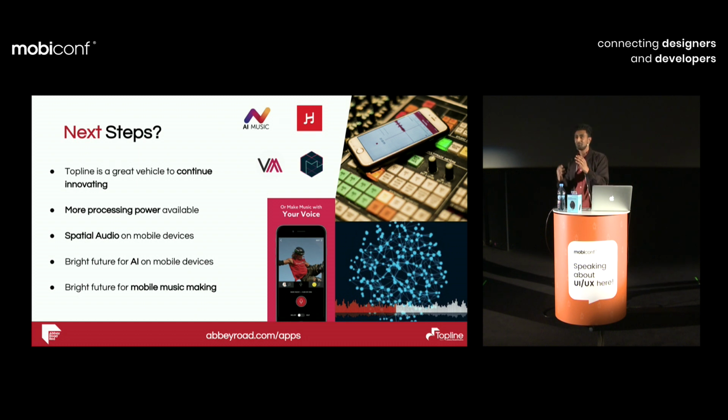If I want to add real-time pitch tracking so you can train your voice, or add different feature extraction, if I want to play around with stuff, then we have a vehicle to innovate with that's on all the users' devices as well. So that's where we are with Topline and the next steps.